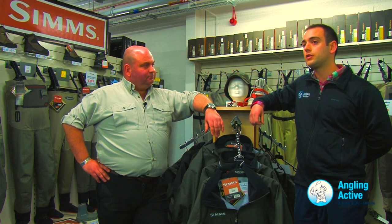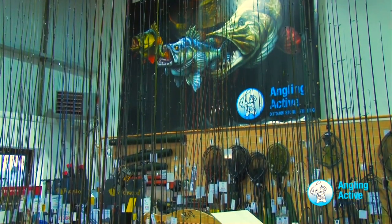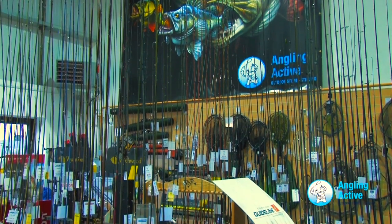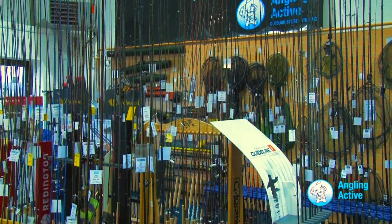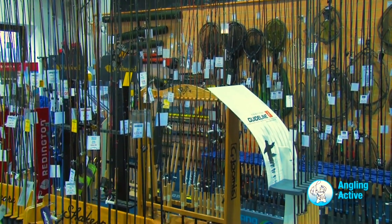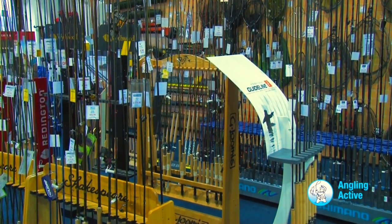Yeah, so we moved here in December 2011. Really, it was expansion for us. We outgrew the previous shop. It served us very well for 12 years, but literally we had too much stock and we needed bigger premises to display that, so we expanded into this location and it served us very well for the last couple of years. Business is going well then.